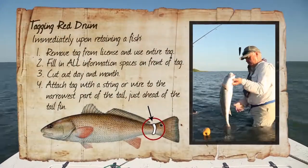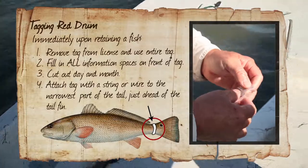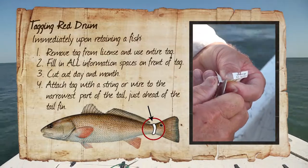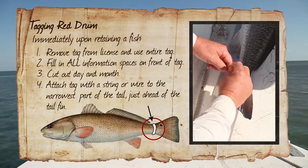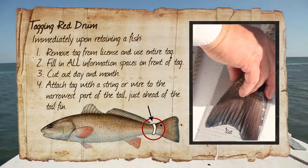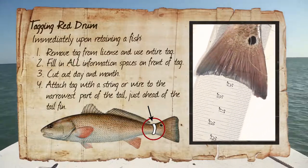Tagging red drum. Immediately upon retaining a fish, number one, remove tag from license and use entire tag. Number two, fill in all information spaces on front of tag. Number three, cut out day and month. And four, attach tag with a string or wire to the narrowest part of the tail, just ahead of the tail fin.